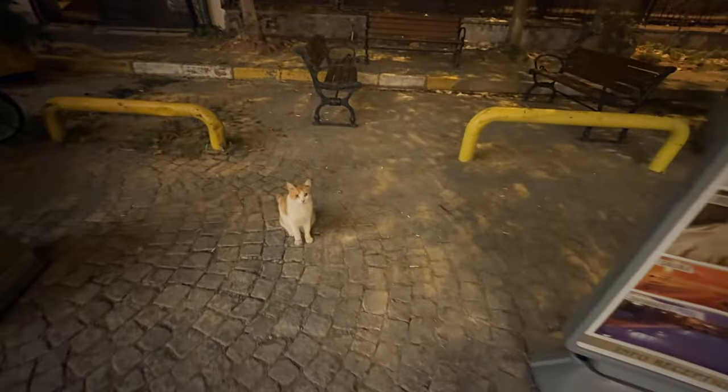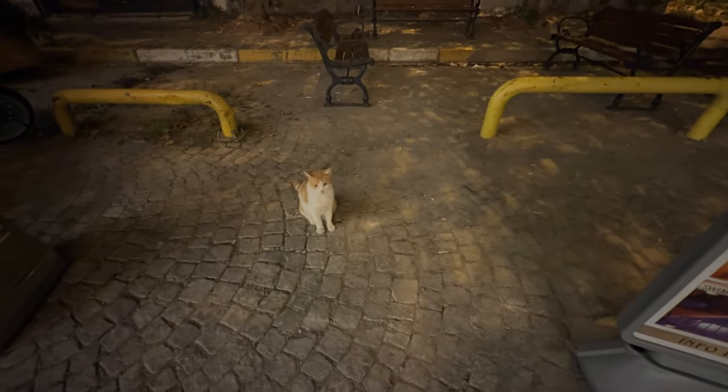I may spend one day with no camera, no nothing, just me and my own exploring, because I want to explore freely, for sure. A little cat down here. See them? Okay, yeah.